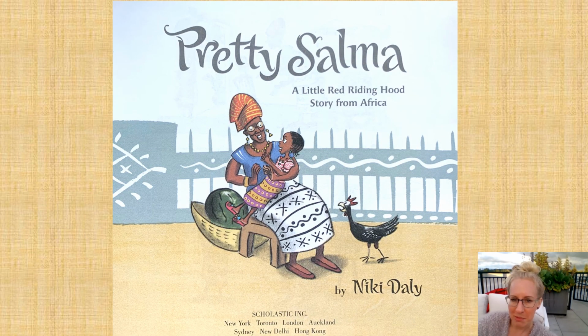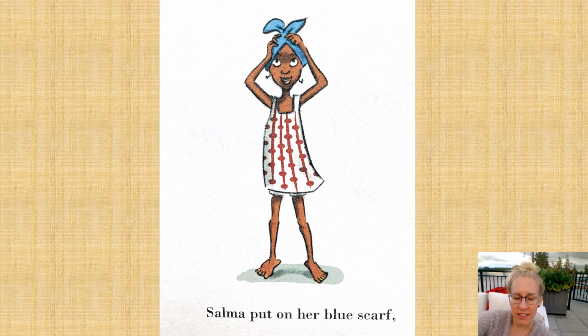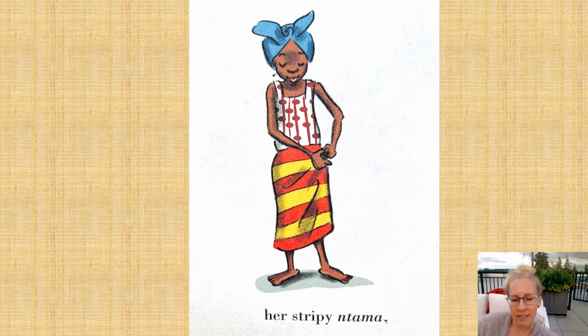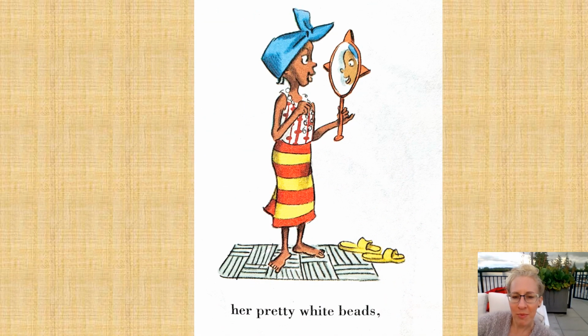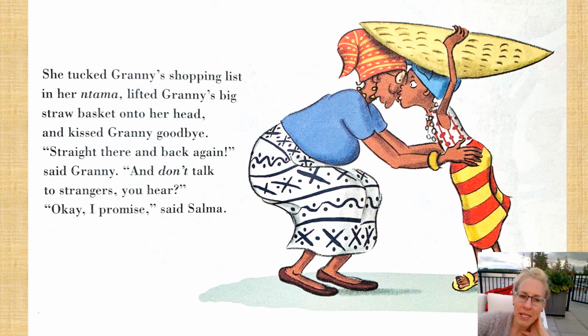And here's the title page, Pretty Salma by Nikki Daly. Salma lived with her granny and grandfather on the quiet side of town. One day her granny said, "Salma, pretty Salma, please go to the market for your old granny who loves you so." Salma put on her blue scarf, her stripy natama, her pretty white beads, and her yellow sandals. Smiling, Salma lifted Granny's big straw basket onto her head, and kissed Granny goodbye. "Straight there and back again," said Granny, "and don't talk to strangers, you hear?" "Okay, I promise," said Salma.